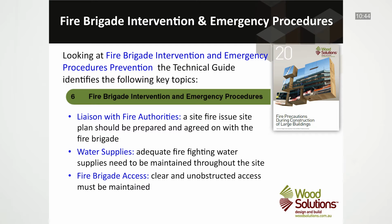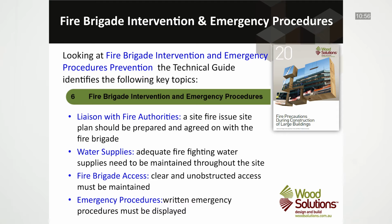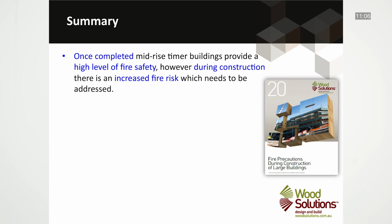Fire brigade access also needs to be maintained to allow clear and unobstructed access at all times. Also, the fire brigade needs to be notified immediately of any changes or restrictions to the access points. And emergency procedures must be in a written form, displayed in prominent locations and given to all employees and visitors on site. So in summary, once completed, mid-rise timber buildings provide a high level of fire safety.